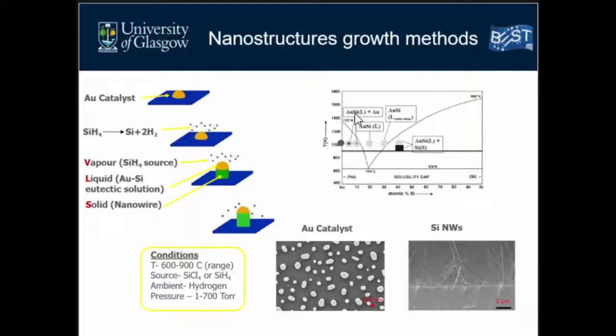The wires produced using this technique are single crystalline, so they have all the interesting electronic properties. The SEM image shows how the catalyst particles are deposited using a simple dewetting technique, with gold, and the wires are grown vertically. The processing conditions we typically use are 600 to 900 for silicon nanowires. For germanium, it falls in around the same range, and we need to use harmful gases such as silicon tetrachloride and silane, using these conditions.